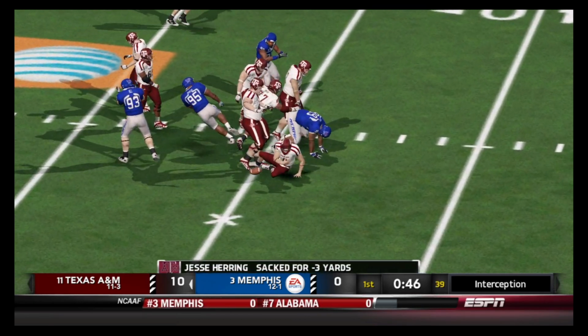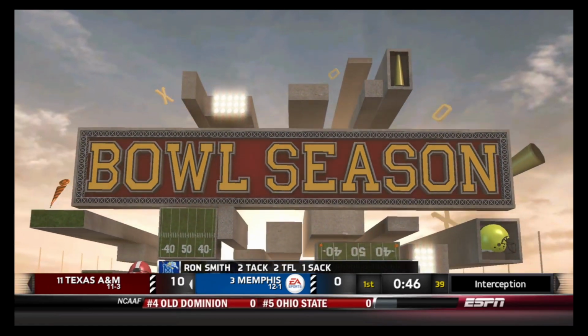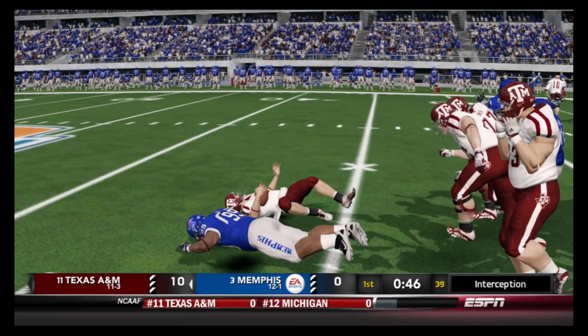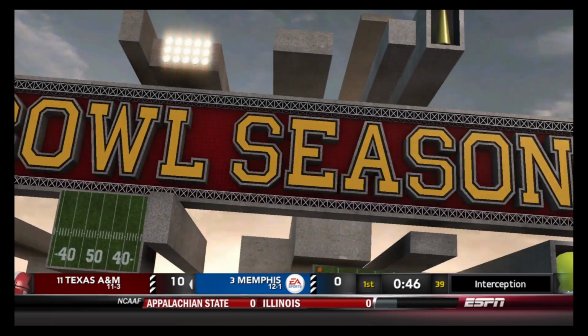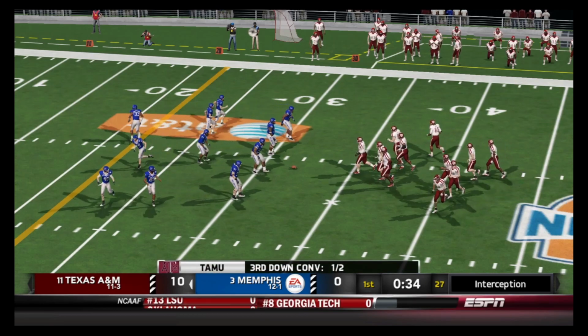They bring him down for a sack on the play. The defenders played the snap count perfectly. They found the path into the backfield and didn't let the quarterback get away. Third down now, and they need to get it to the 22.